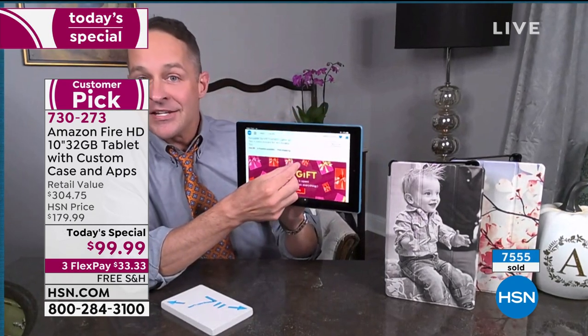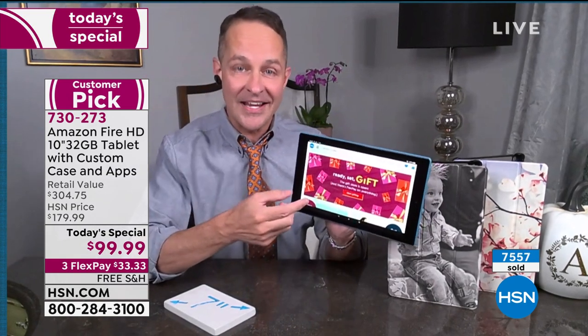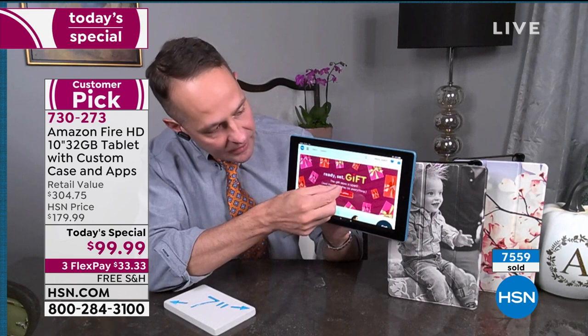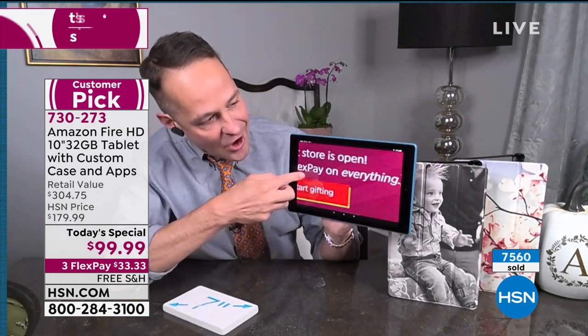You can see pinching and zooming. So even if there were something that you couldn't immediately see on your tablet, look, the gift is open, and there's Flex Pay on everything.